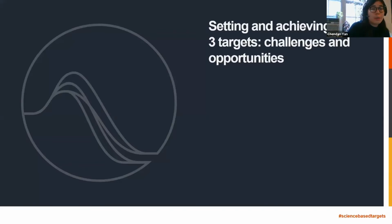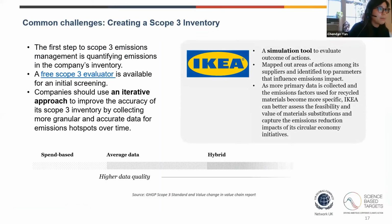So next, I'll just talk through some common challenges that companies face when they set targets for scope 3 emissions or are trying to achieve their scope 3 targets. So the first step to managing scope 3 emissions is really to quantify these emissions. And many companies ask the question of, what resources or what tool is available for us to have this initial screening. So we do have a free scope 3 evaluator that helps companies conduct a high-level economic emissions factor-based screening of their scope 3 emissions, so they get an overall high-level idea of where most of their scope 3 emissions lie in the inventory.